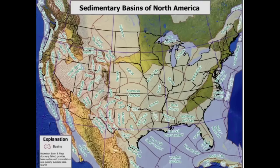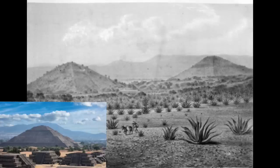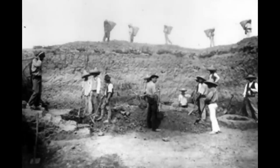So these are all basins where large amounts of sedimentary material can be found, which is pretty much all of North America. I mean, even the flat spots up in the Rockies are covered up. This is what the pyramids at Teotihuacan looked like in the early 1900s. They were completely buried under a layer 10 foot thick. And for the people that still haven't figured out how they used to dig footings and whatnot, a shovel worked as good 100 years ago as 2,000 years ago.